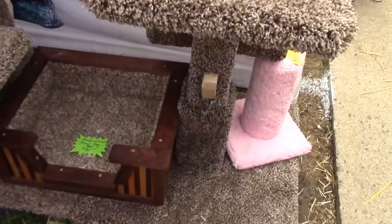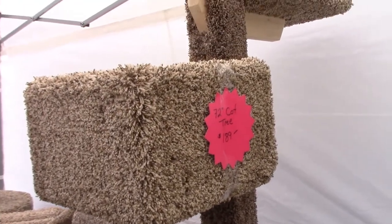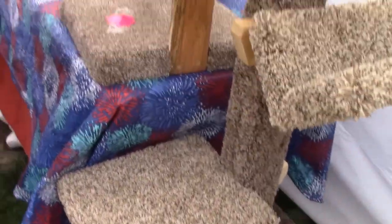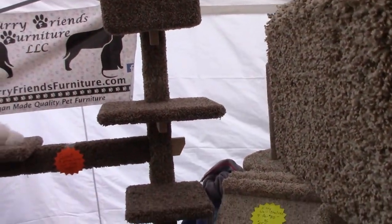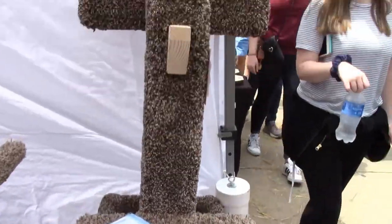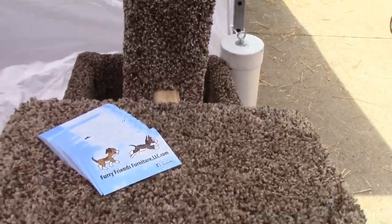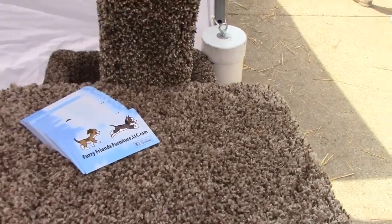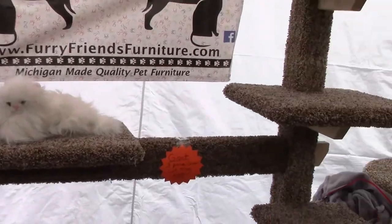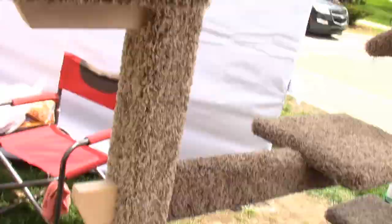Pretty cool. These guys make handmade cat towers for your cat. I've actually been looking for one for my cat. Look at that. The lady here was just showing me how this works. This is definitely different than ones I've seen in the stores. You can actually take these pieces out. Say the cat destroys this, you can replace that piece. Or you can build a bigger one. You can make that big old thing in your living room. Definitely different.